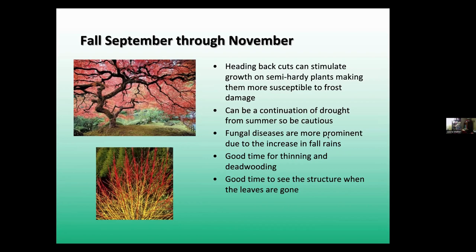Fungal diseases are more prominent this time of year, but this is a good time. Fall is a good time for doing a little thinning and doing some deadwooding. So you could take, for instance, something like a red-stemmed dogwood. And what we're looking at here is Midwinter Fire, which goes from yellow to orange to red. Beautiful plant. And you could do a little thinning of those. You could bring those in. They would be decorative in a vase in your house. They may even leaf out, and you could get roots on them and start yourself a new plant. They will propagate pretty easily. So you could do a little thinning of these, and you're not going to hurt them that badly. It's a good time to see the structure of them for things like that.